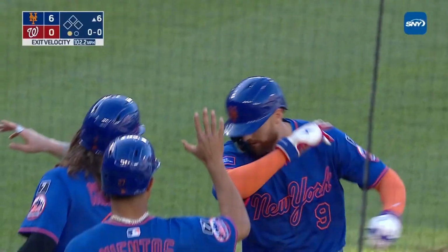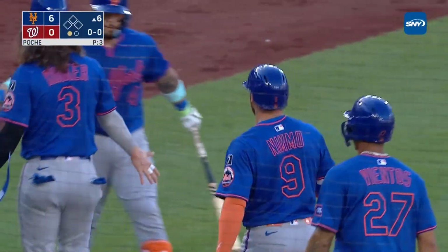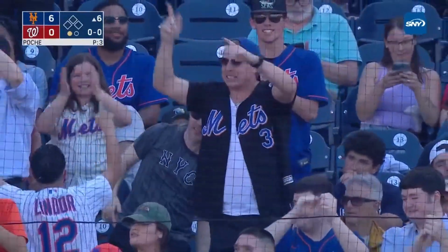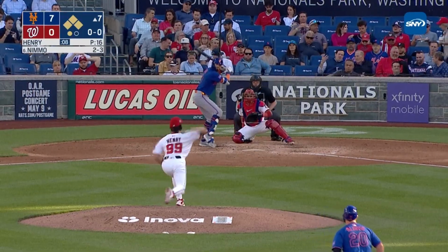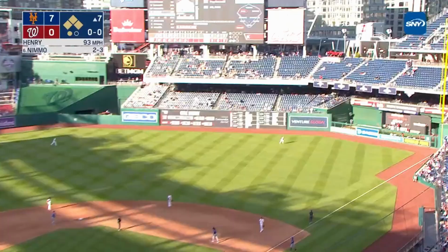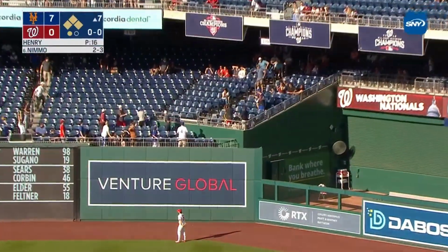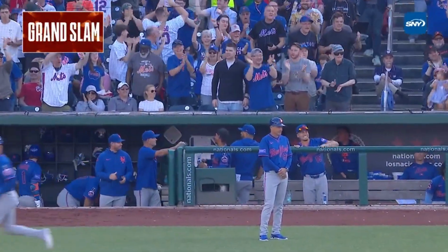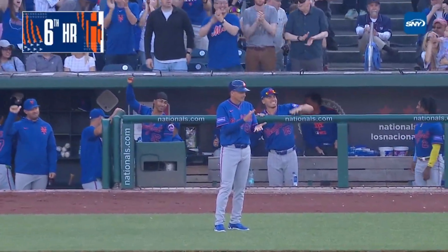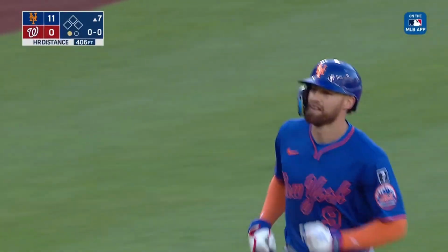Brandon got a 2-0 fastball, and he made no mistake. A 3-run shot, and the Mets have a 6-run lead. The 6th was his 5th of the year, the 115th of his career, and he slams this one to deep right field. Back goes Cruz, back to the wall, and it's out of here. A grand slam for Brandon Nimmo. A 2 home run, 7 RBI day for Nimmo. 11-0 New York.